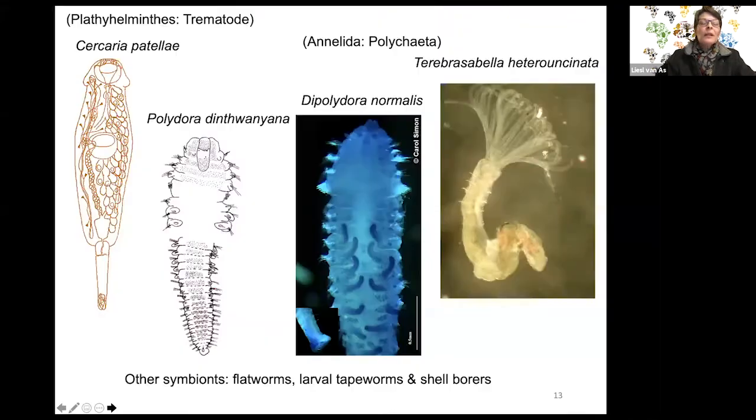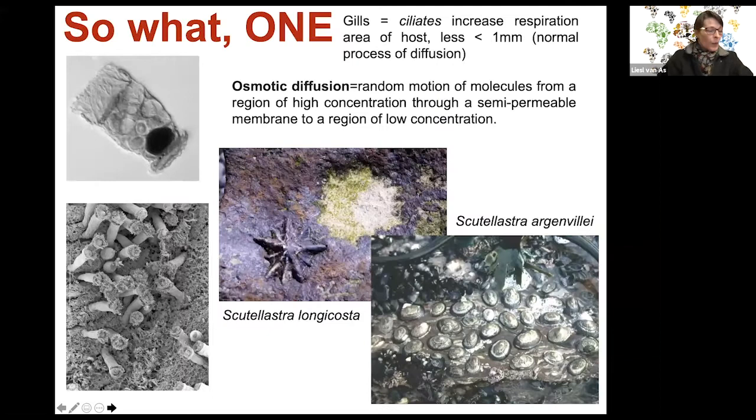Now, just for the record, the protozoans are not the only symbionts we found associated with these snails. There's a number of flatworms, larval tapeworms, as well as shell borers from the group Polychaeta that are also found associated with these snails. Now, you probably wonder now, so what?